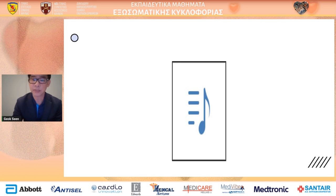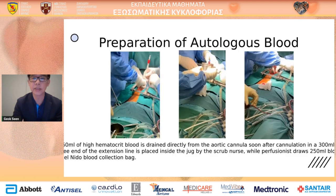I have a video here, but unfortunately, it's unable to play in Windows. It can only play on the iPad. Okay, so this is how we prepare the autologous blood.